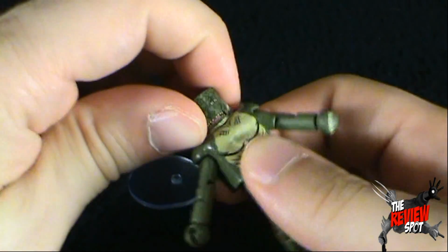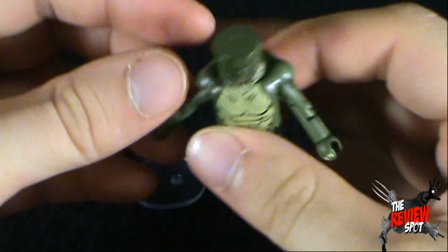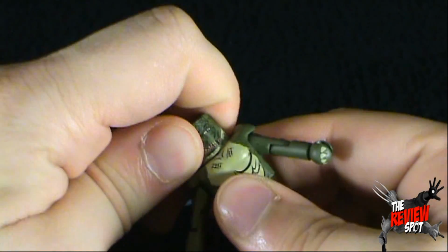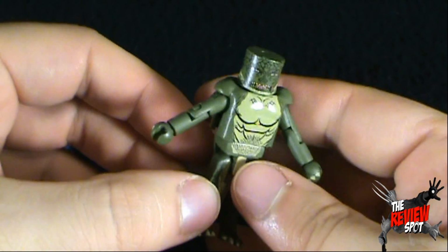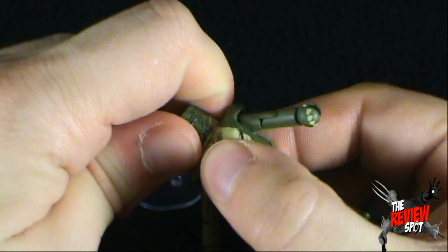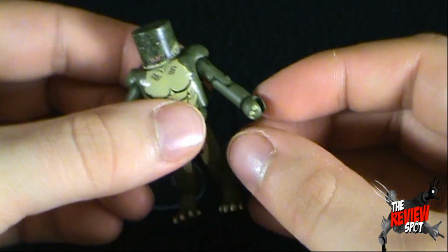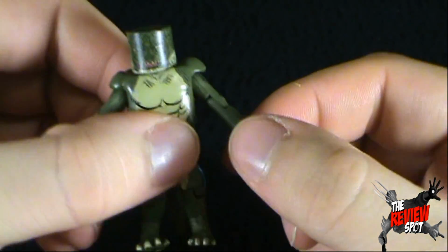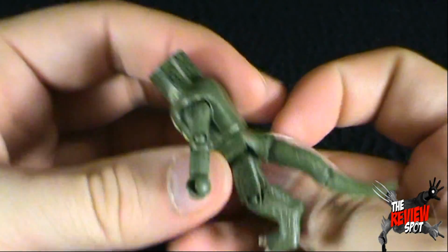I guess the only thing really that is slightly hindered is his head. That doesn't look like it wants to move at all. It's pretty much sandwiched right into his shoulder area there. Yeah, his head ain't going anywhere from the looks of it. No, it's not. It's not going anywhere. He's also got himself some claws going on in the hands there. Just a really neat Minimate.